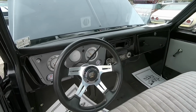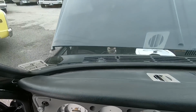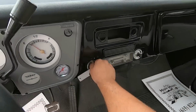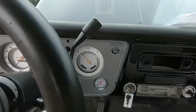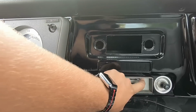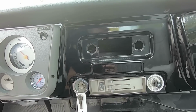Go ahead and place your bets on this one. Do you think this one works? The dash is in pretty good shape. Start it up. Starts up nice and easy. She's still cold. You can see the temp gauge is all the way down. I just pulled it up here to make this video. I don't know if this works or not. Don't look like it. Looks like it needs a blower motor, needs a radio.